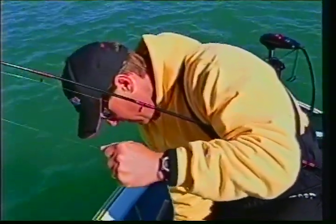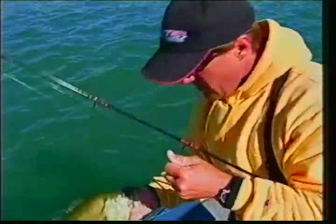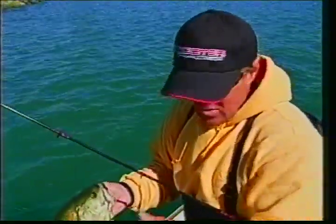I mean, that's two fish within about 50 yards of each other. I caught the one right next to the point, and then I just went down a little ways. I know that it's so tide oriented. It is just so tide oriented.